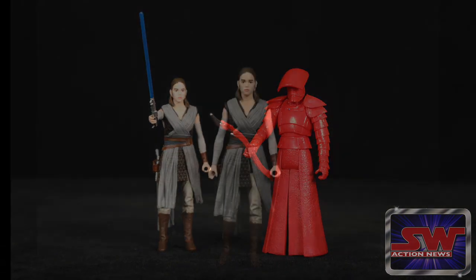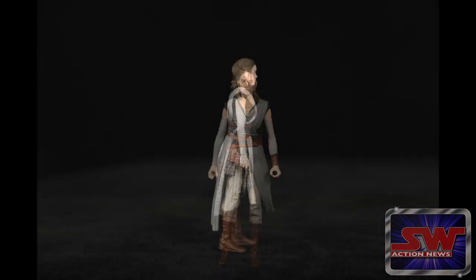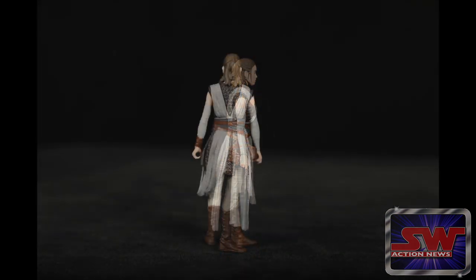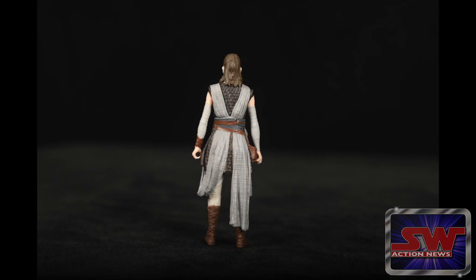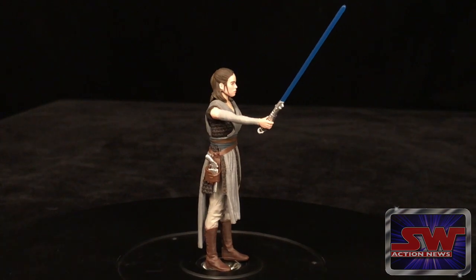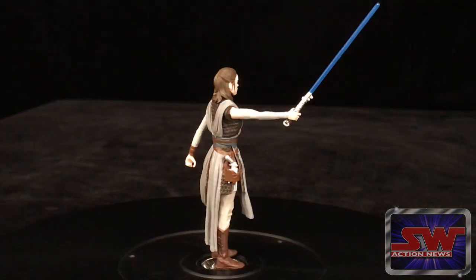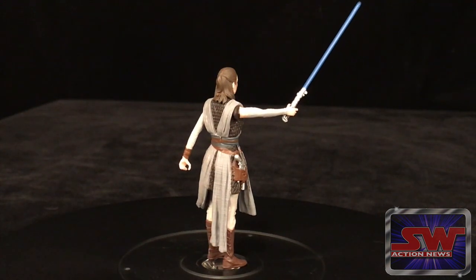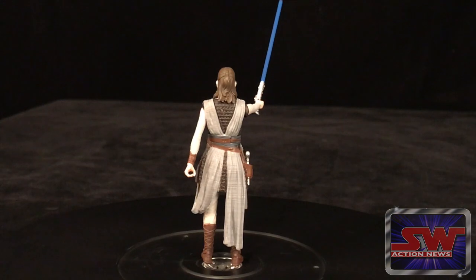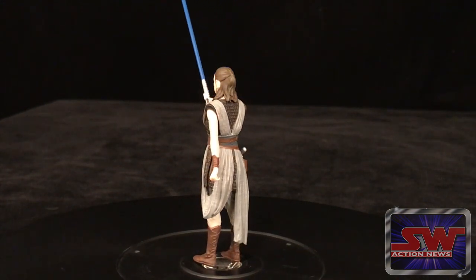Let's start with the other figure in this pack, Rey, in the outfit we saw her wearing at the very end of The Force Awakens and in all the Last Jedi trailers, with the gray tabards and the brown boots. Basically her outfit got a bit of an upgrade. She went with a different color than the tan. It's like they took her to a slightly better store than where she'd been shopping. They changed her hairstyle. She got a glammy makeover.